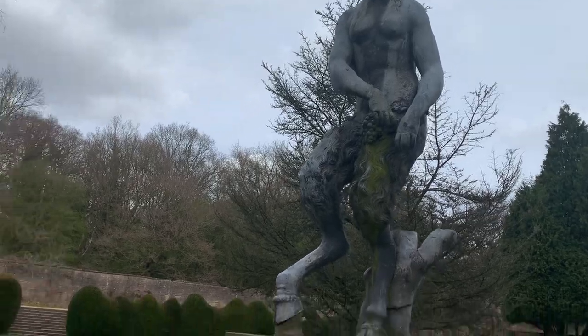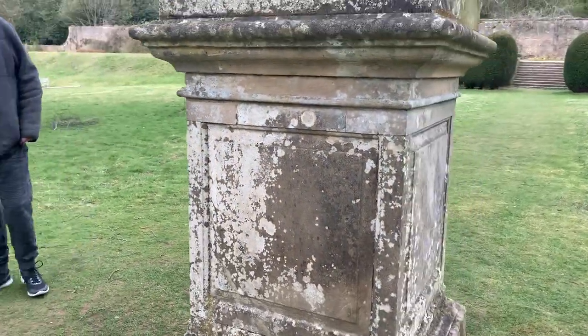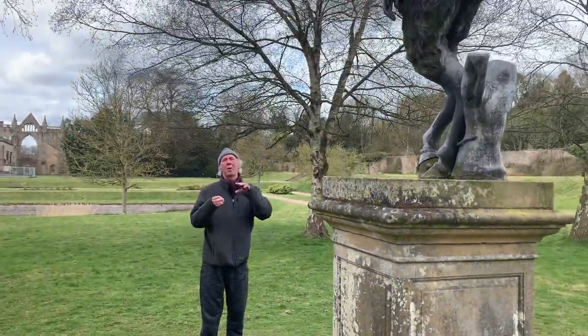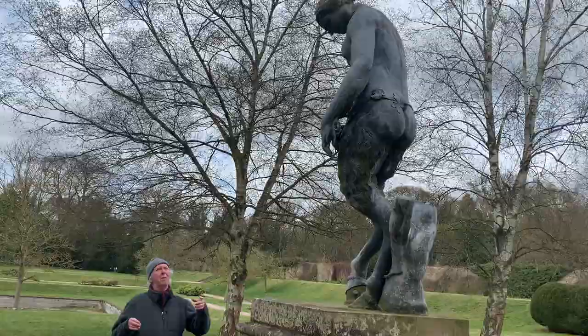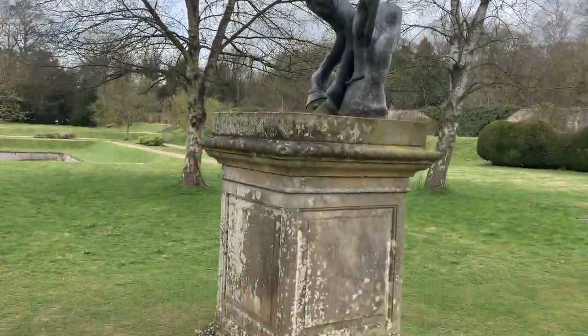All right, you want to go? Here's the base of it. Look how old that is. There's no writing on it anyway. Pan's done it, so it'd be the flutes. She's the grape god. I don't know.